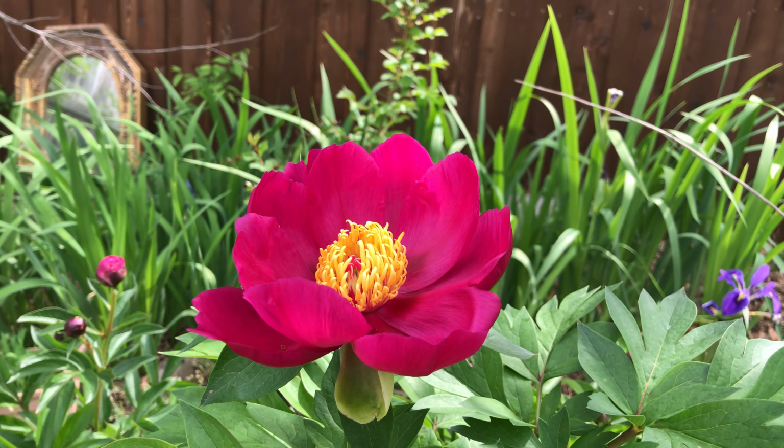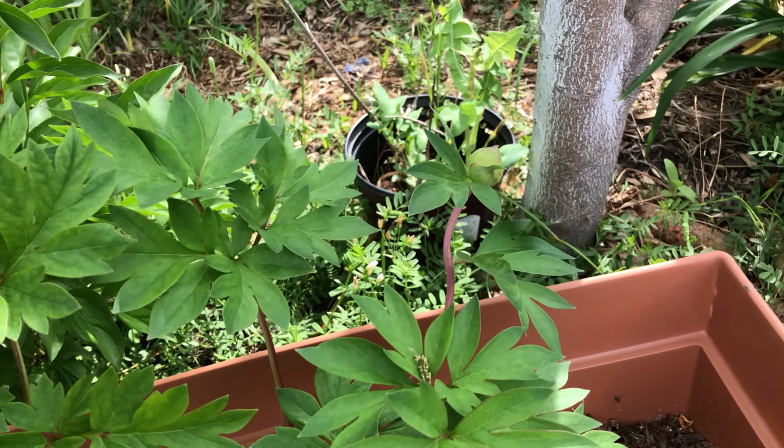The name of this Itoh Peony is Unique, and I love it. It's the first day that it's open. And here you see a huge bud that will open sometime soon. And here's another one.